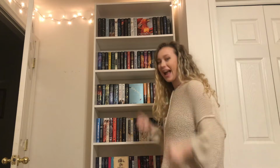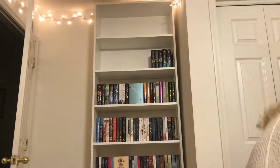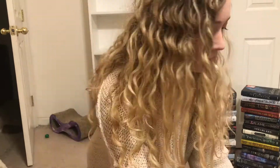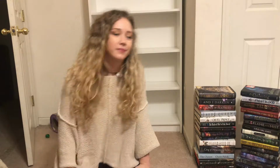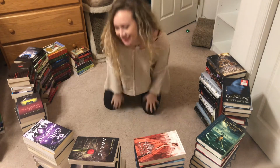Here we go. So this is the third time taking my books down, but I'm really excited because I get to change it back to being color. Here I'm a little tired from moving around books all day, but I'm really excited to get my bookshelf back to how it was and to get it organized.